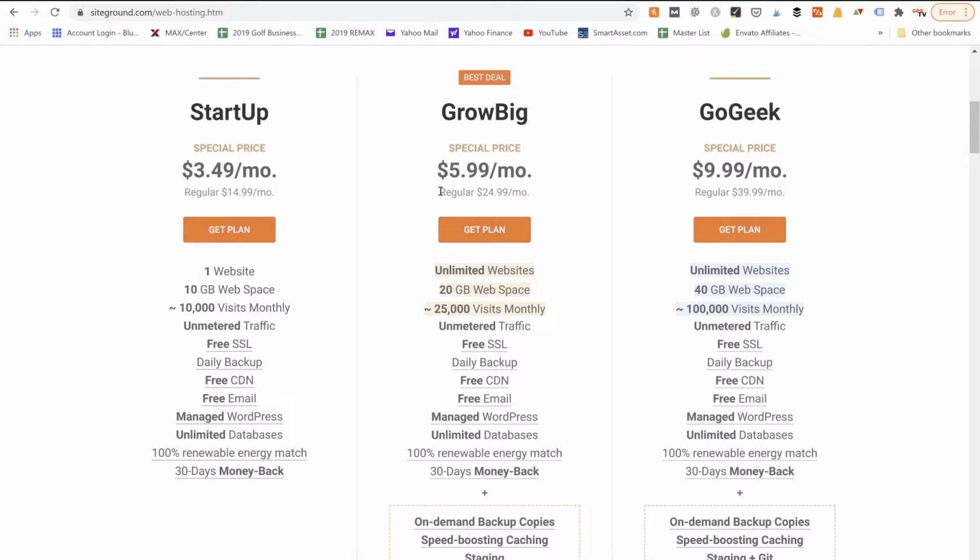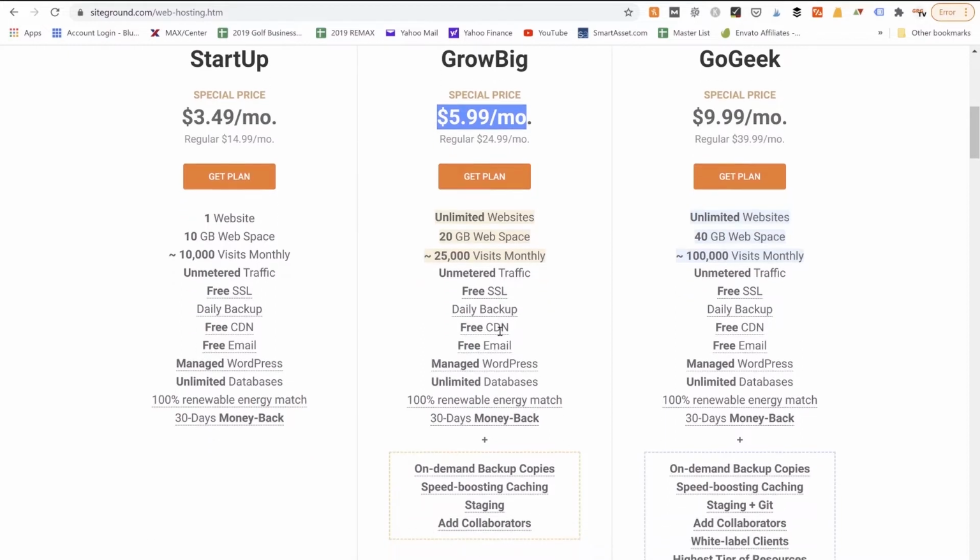Now this is the price that it's going to renew at. So you're going to start off paying the initial promo price for however long you sign up. Once your sign up period is done and you have to come up to a renewal, you're going to start paying the regular price. So keep that in mind when you are checking out.